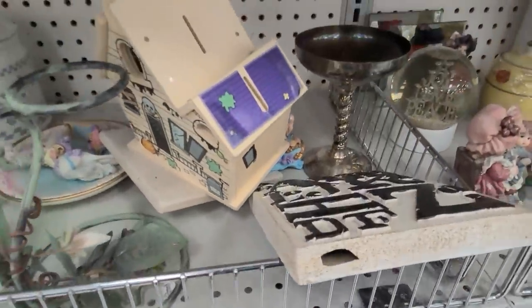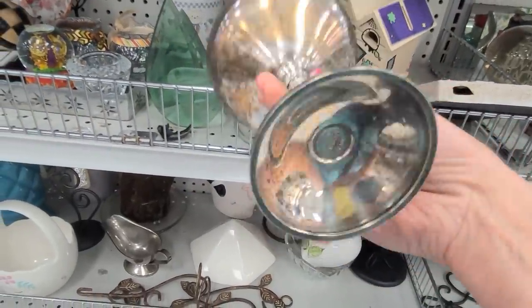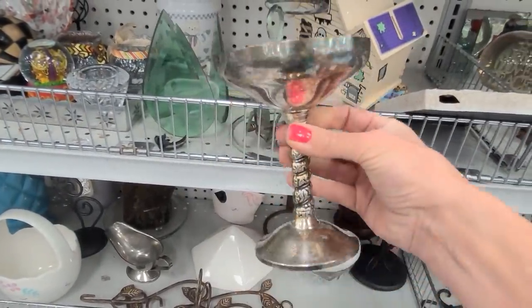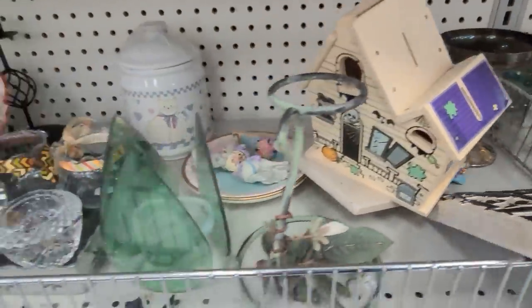Oh, here is a Spanish silver-plated goblet. I have had a couple of these in my Poshmark store for quite some time now, and I'm not certain that this one matches exactly. So I am going to leave that there.